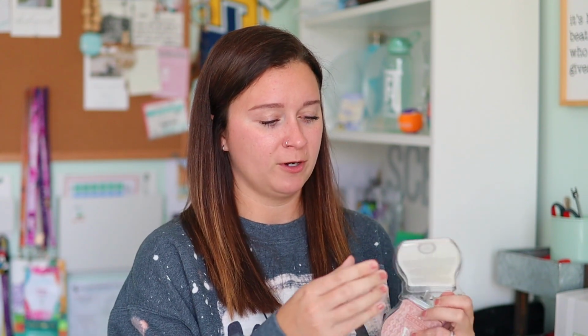But I warmed Toasted Acorn and Oak. This was a great Harvest Collection scent. Was it Harvest Collection or was it Holiday? I think it was Harvest. It came out in the catalog and then it did not return. But it was one that I really, really liked. And so this was another one that was in my secret stash that I was just trying to use up.